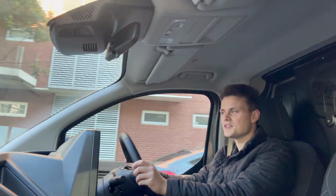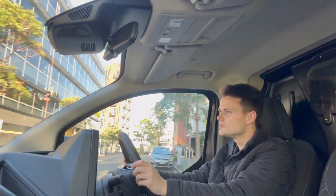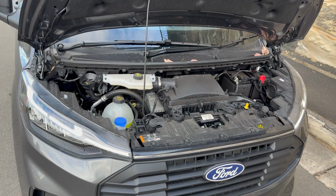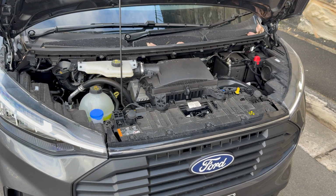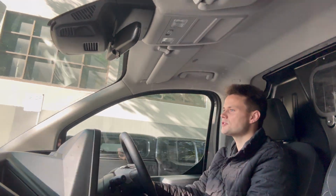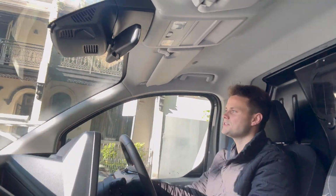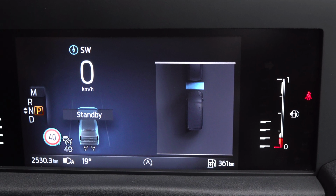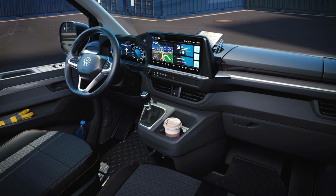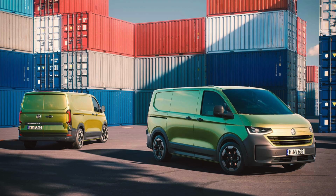And in terms of acceleration, it is fairly punchy, and even this 2-litre diesel is fairly quiet as well. And in terms of driver assistance, the adaptive cruise control works fairly well, even the lane centering, nothing is too intrusive. And it's also worth mentioning that the next Volkswagen Transporter will sit on the same platform as the Transit Custom, which is a good sign because that is one of the more premium vans that you can purchase.